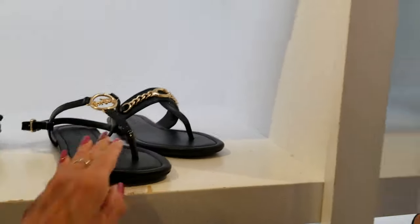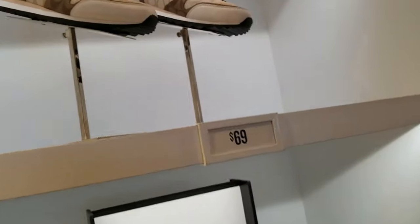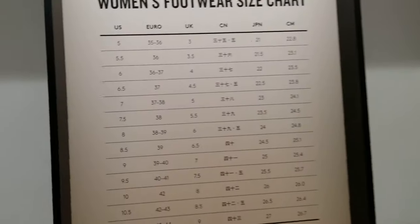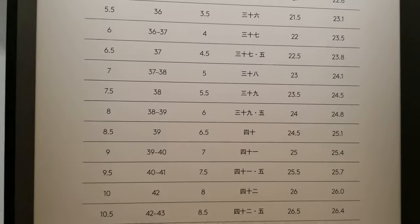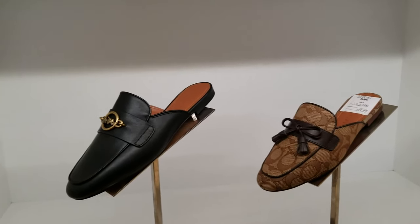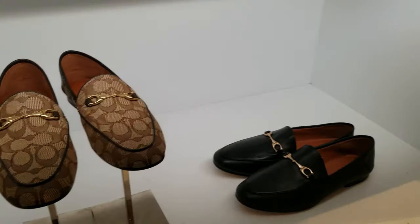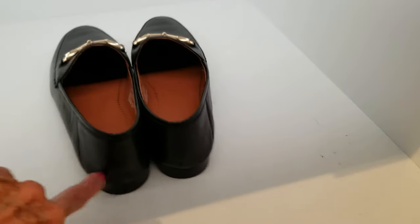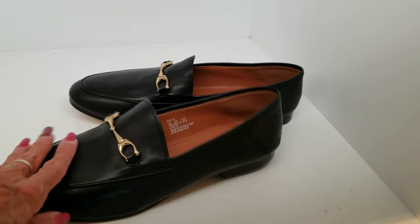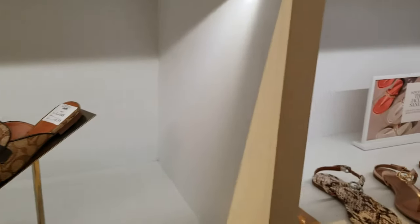With the coach. $79. The shoes. $69. The woman's footwear chart, in case anybody's interested in that. $69 for those. And down here, $89. So it's $20 more for the back end. Those are very soft. About the back, get a $20 discount.